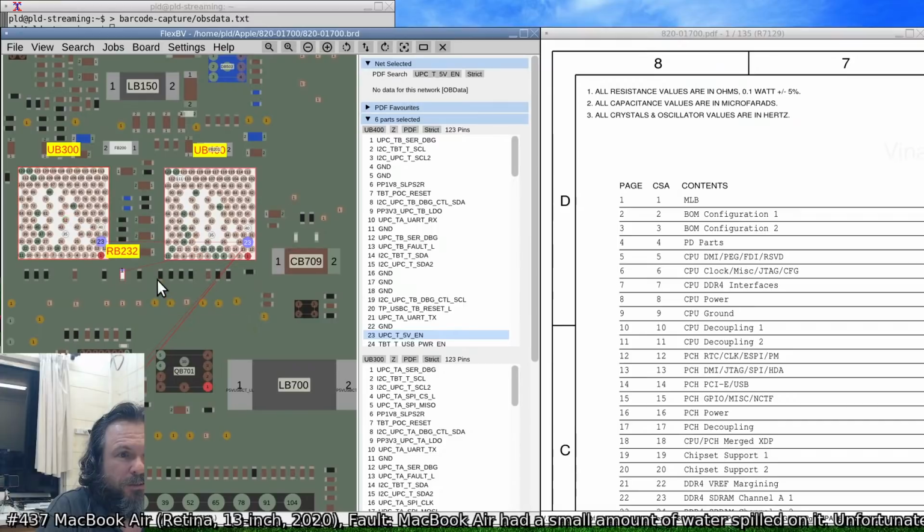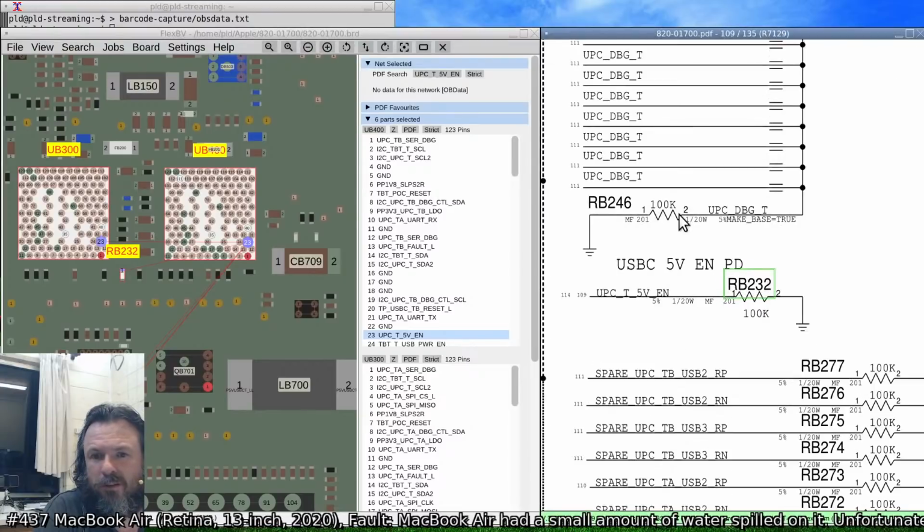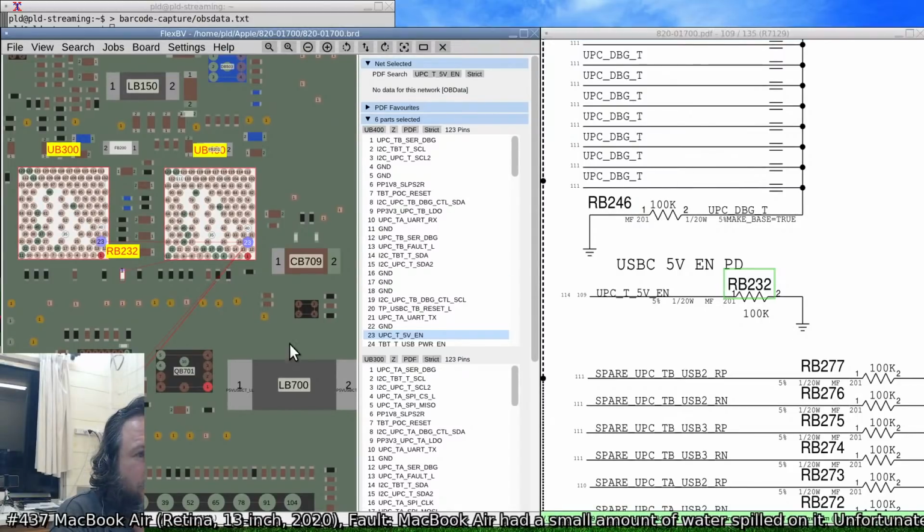And okay, there's one resistor here. It looks like they're both tied to it, and it's a 100k pull down. Alright. Hey, fixing things. How's it going? Alright, so it's 100k on this one.